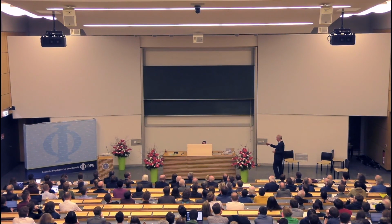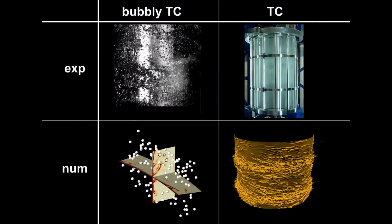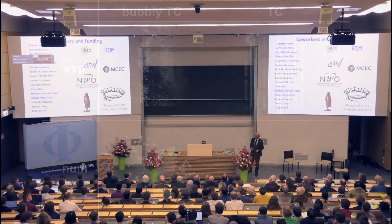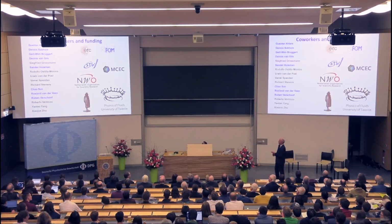And so with the final slide, I would like to close with this. Here you see the color coding again. So the color coding is blue is experiment, blue like water, and black is numerics, black like silicon, and pink is theory.